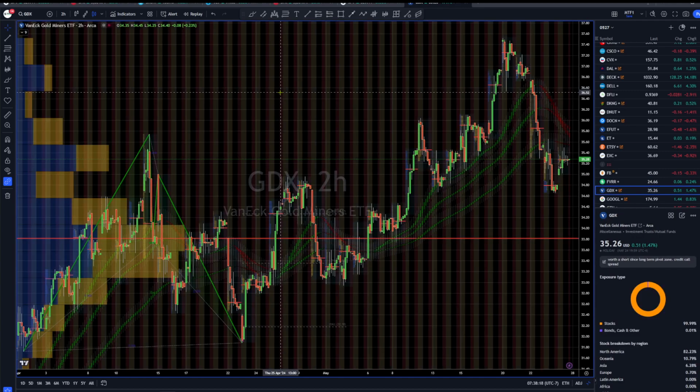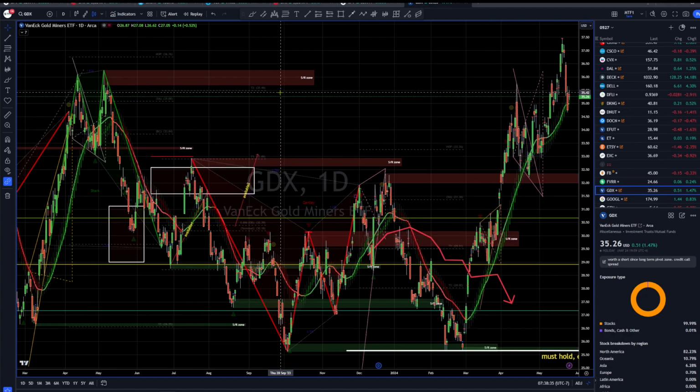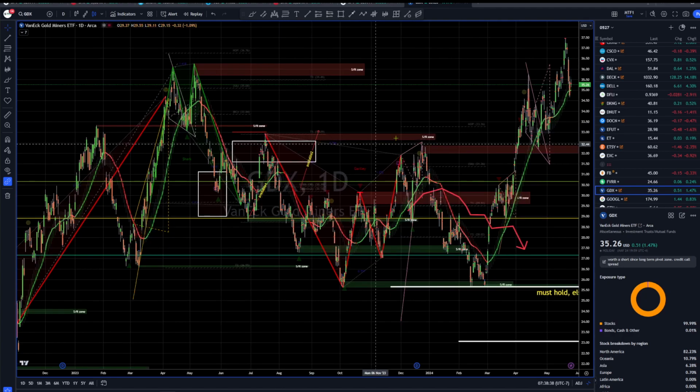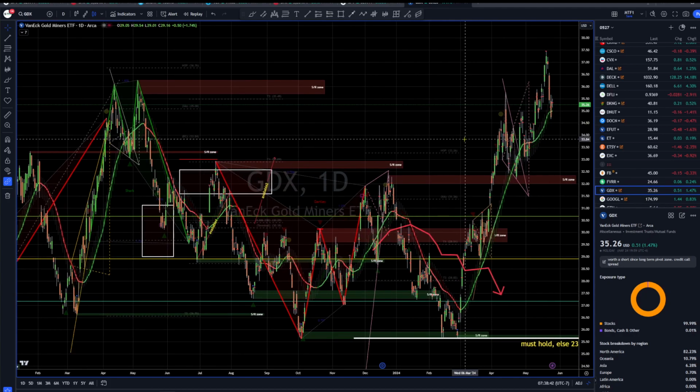GDX, so this is not gold. This is gold miners. If you're a fan of gold, just trade gold. Don't trade gold miners. I'll tell you why. Gold miners are companies. Here's a scenario. Market's correct. Gold takes off for some reason. These guys will not take off with gold. They will go with the market because they are companies. So if you're trading gold, trade GLD, not GDX.